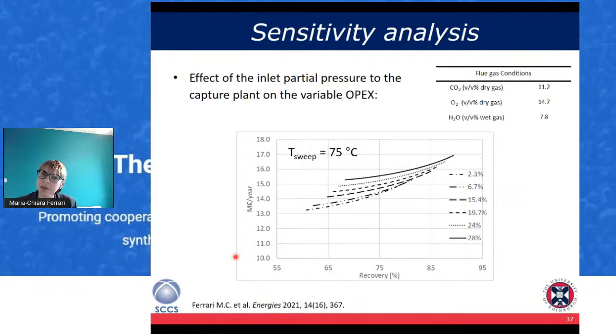And as you can see, if you decrease the concentration, you decrease the variable OPEX. But the problem is that you can't reach the 90% recovery that you want anymore. So again, going to lower recovery, with the idea that starting at a lower recovery at least does something, might be beneficial for this application.